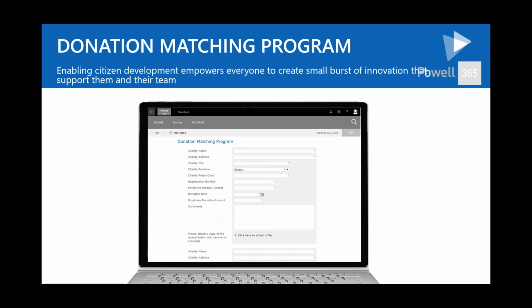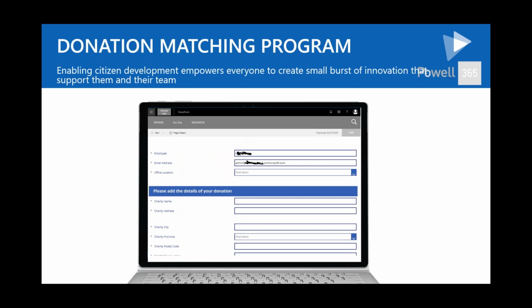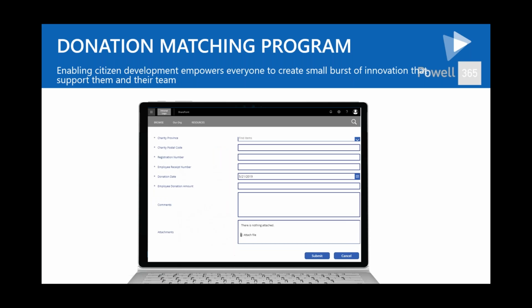simple form. There are some labels and some text, maybe some drop-down fields, relatively easy for anyone with a development or power user background to recreate that donation matching program in Microsoft Power Apps. So here's a quick example of that form as it was completed and deployed, without the customer branding in there. It was a very simple program that we leveraged Power Apps for.